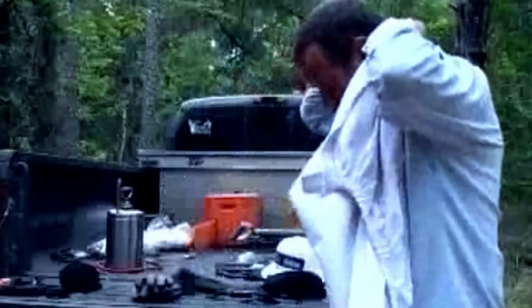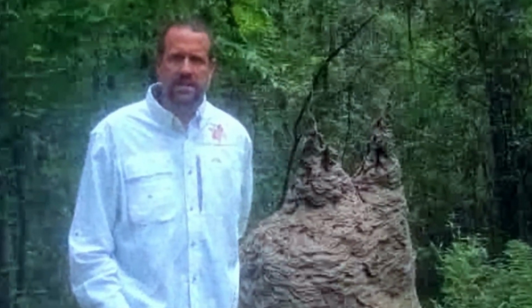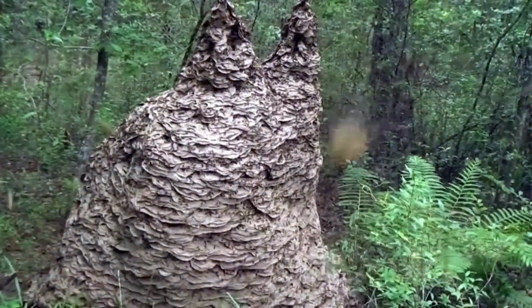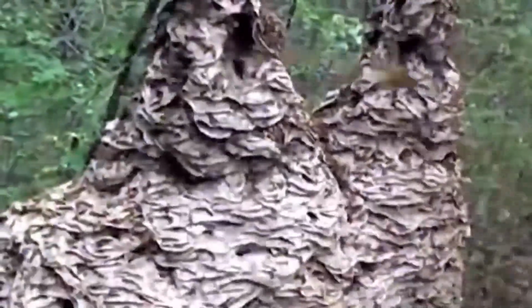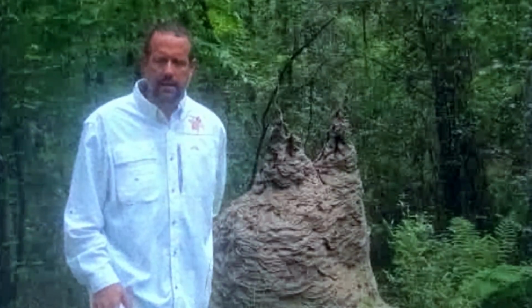He said that the nest measured over 6.5 feet tall and 8 feet wide. He had never seen a bigger nest in over 20 years. Even the buzz of all the wasps flying by the camera is terrifying. What would you do if you ever found a nest this big in your backyard? If you think it cannot get worse than this, wait for the first one.